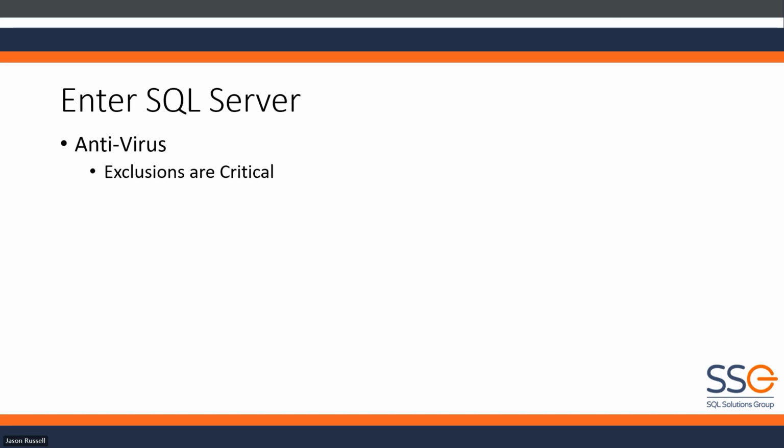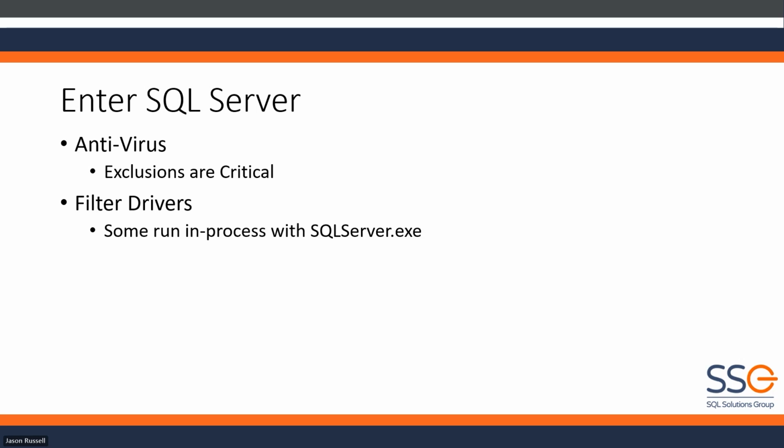The other one is scanning the sqlservr.exe process. Unlike other processes, that's the service. SQL Server does a tremendous amount of I/O, and a lot of these tools are designed to intercept every I/O and scan it. That just doesn't work when you're doing that much I/O. Another area is filter drivers. These are DLLs that run in process with sqlservr.exe that are doing the same thing, intercepting all those I/Os. When we get to war stories, I'm going to tell one about this that was a little bit difficult to find, but was pretty interesting.